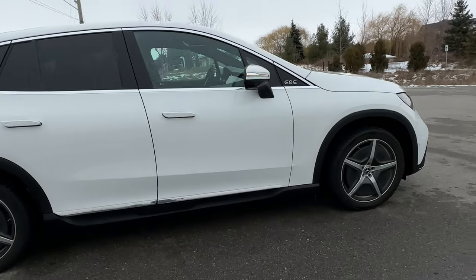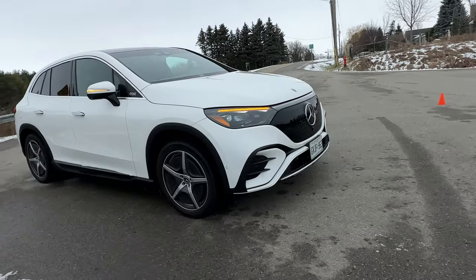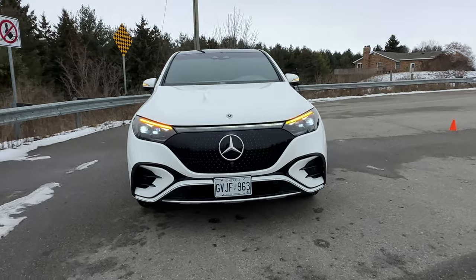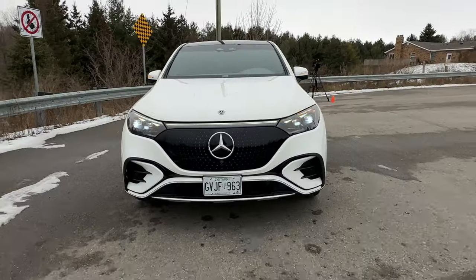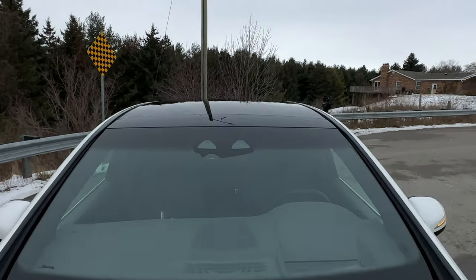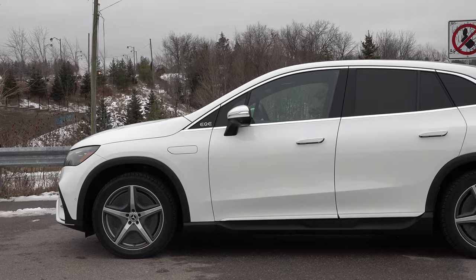So from a design standpoint, it's got all the design language that the EQE has, from the flush front, everything lit at night. Again, there's no frunk in this. You actually put your windshield washer fluid in from here. So everything is about aerodynamics, the handles fold in, all that kind of stuff. And back to the rear, which again has that same LED treatment of lights all around, the same design language that we're seeing, just in a little bit smaller footprint.